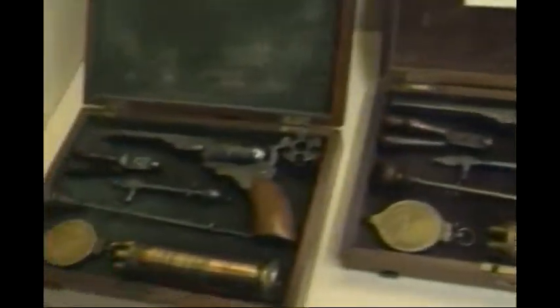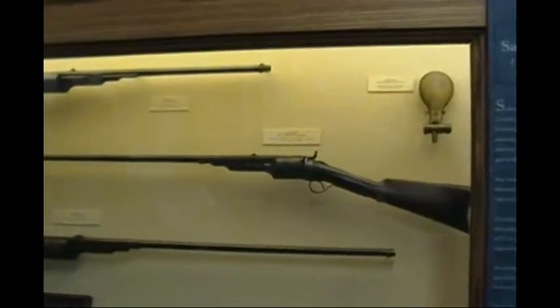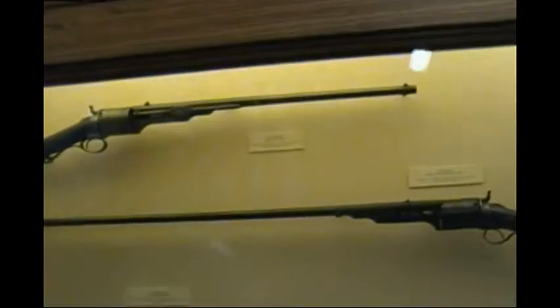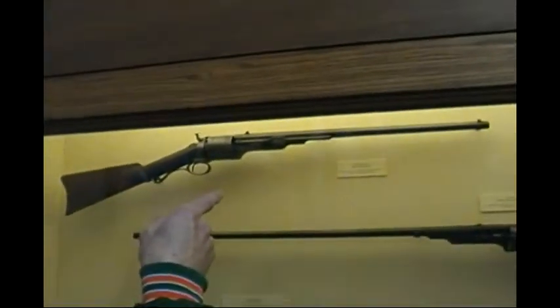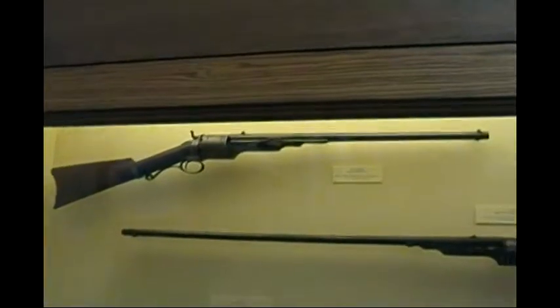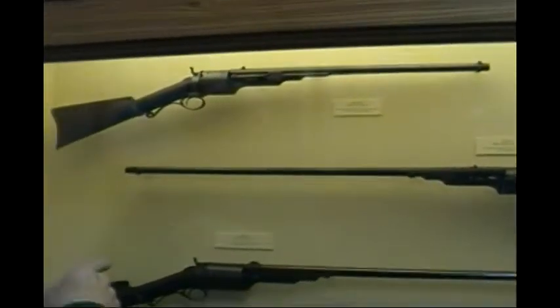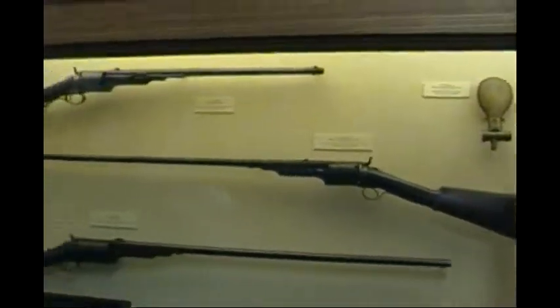They're all Paterson Colt. Now these rifles, we got some beautiful long guns. That's a Model 1839. Which one on top? Yeah, carbine. Another carbine. Different designs. Don't mind those people. That's a shotgun. Look at the shotgun back then.